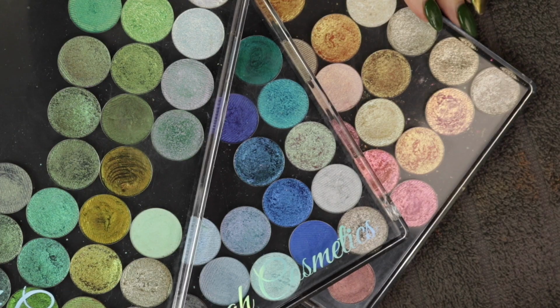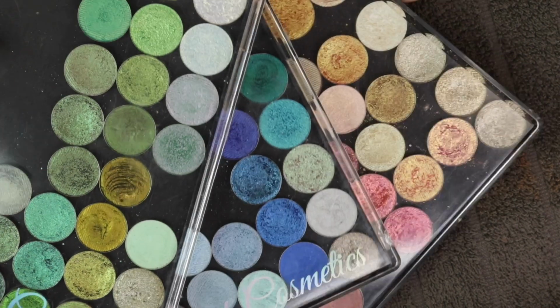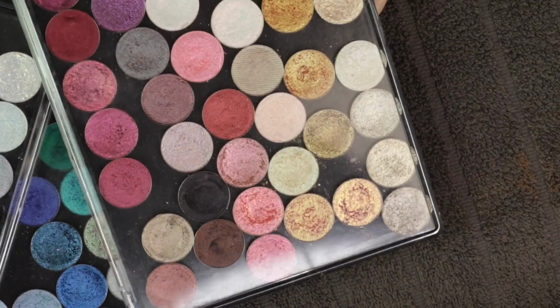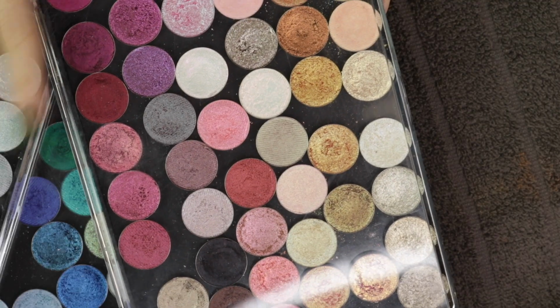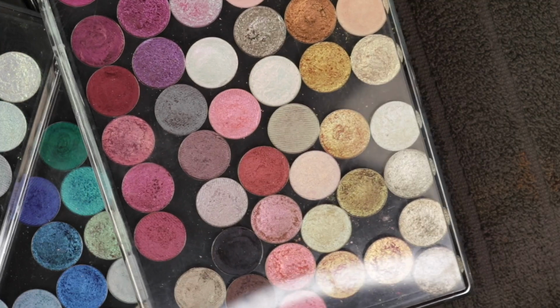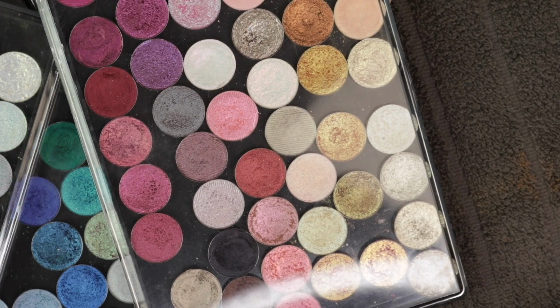All right, I am ready to get covered in sparkle for all of you. Let's get into this. I think we will start out with the neutral-ish, the warm tone, the pinks, and then we'll move our way down. I just think that these will probably have less likelihood of staining for one thing, and we're just gonna start there.